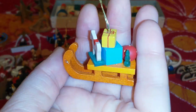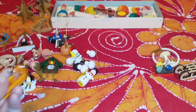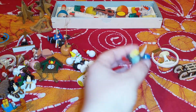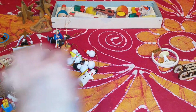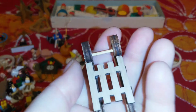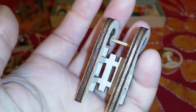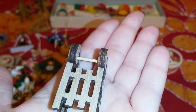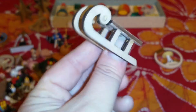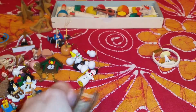Then this little sled with the toys I got for my birthday this year. Same with this one. And this guy I got in a package last year. There was a ribbon attached to it, so it's actually supposed to be a hanging ornament. I still got 2 or 3 more of them. It was a pack of 4. I think I gifted one away, but I'm not sure anymore.